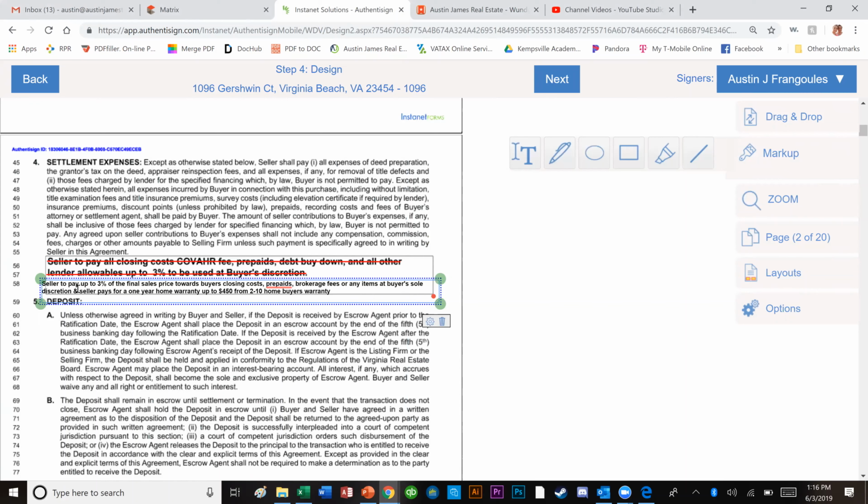Yeah, exactly. So on the list side, we always want to kind of edit it to say up to 3% rather than seller to pay 3%. That one word will really get to it. So seller to pay up to 3% of the final sales price towards buyer's closing costs, prepays, brokerage fees, or any items at buyer's sole discretion. And seller pays for a 1-year home warranty up to, we're going to put $589 from 210 Home Buyer's Warranty.